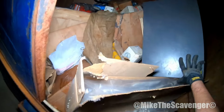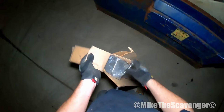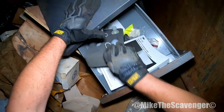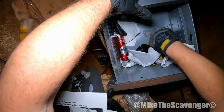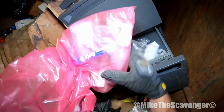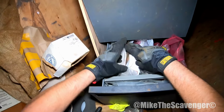We're going on up in here. There's a metal cabinet. What is in this box? It's something plastic. Just a piece of, looks like some sort of cover or something. There's a filing cabinet full of stuff. Hey, what's up, old Spice? Here. Oh, that's full of all kinds of stuff. Oh, nuts and bolts and such.